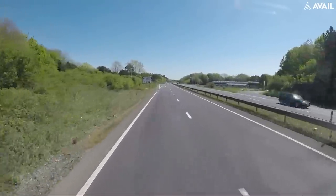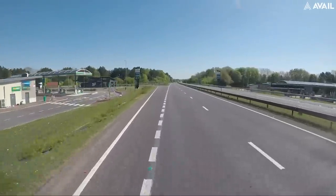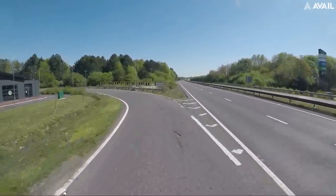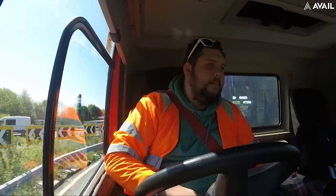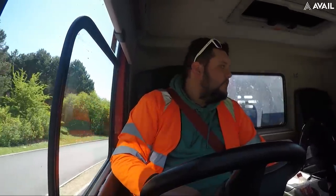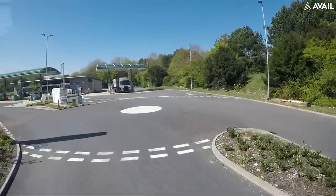Normally I'd have a lunchbox, but I haven't got one today, so it's very quiet in there as always. Well, it's not always normally quiet, just recently it's been quiet. There's an 80 hour truck there, let's watch where he's going.